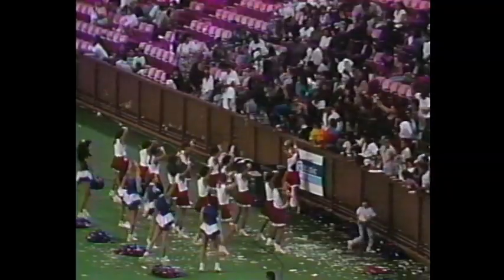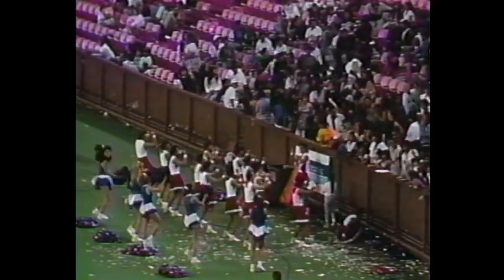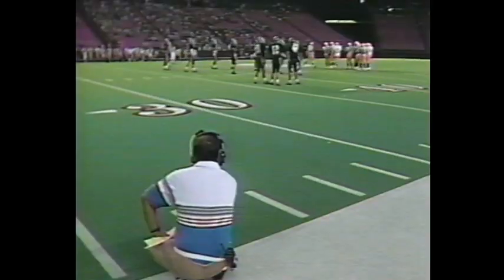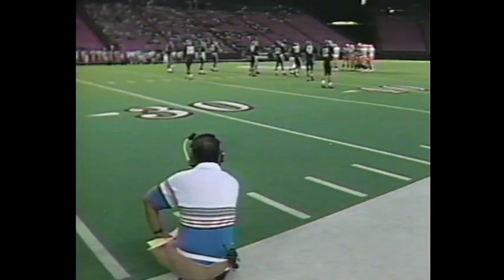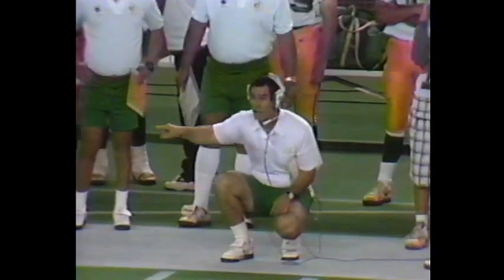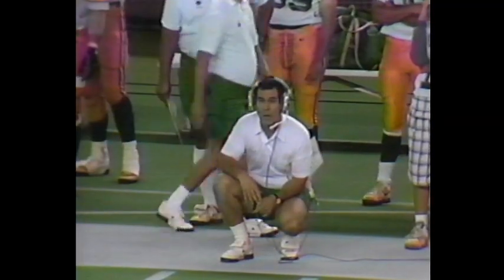Leileihua on the move, but they still have a lot of ground to cover against this tough Searider defense. You're looking at the Waianae coach right now, Harry Mitsui, and his cheering section back there in the background. Coaching can be a lonely job. There's Gary Clark giving his team instructions. Big 2nd down play here. The clock is running.